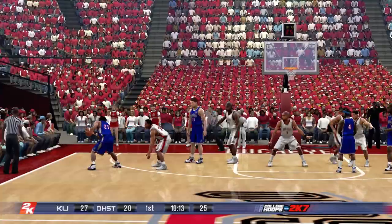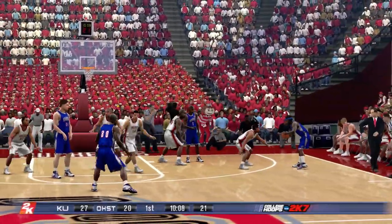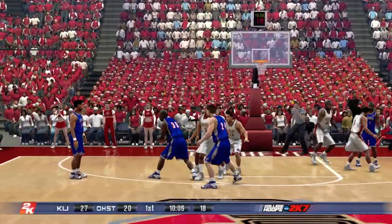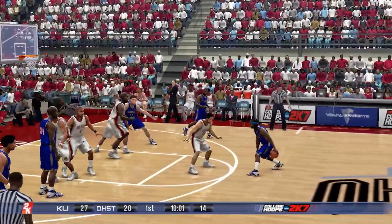Perimeter. Swings it to the perimeter. Number 24. Dishes it to the outside. Number 4. Catches it. Top of the key.